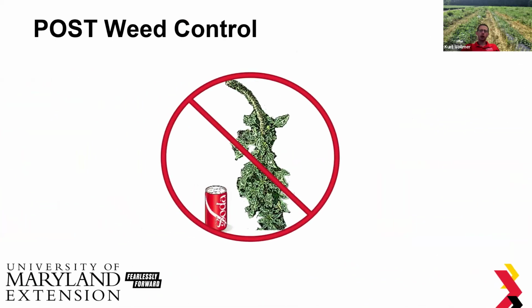number 1 rule, don't do this. If your pigweeds are larger than a can of soda, most of your post-emergence treatments are not only going to be ineffective, you're also going to be spraying sublethal rates of these registered herbicides like glufosinate and 2,4-D, which is going to lead to additional herbicide resistance.